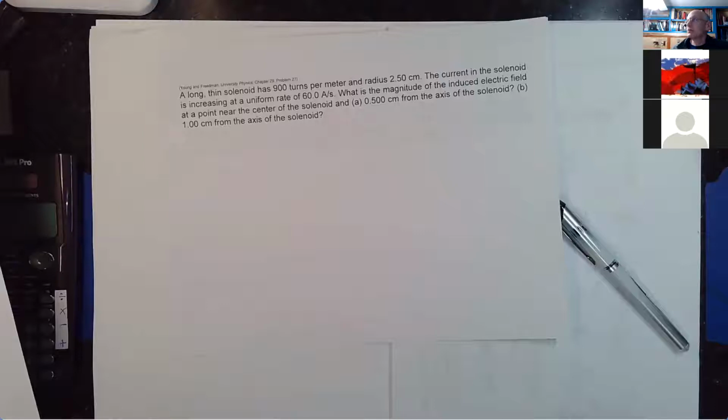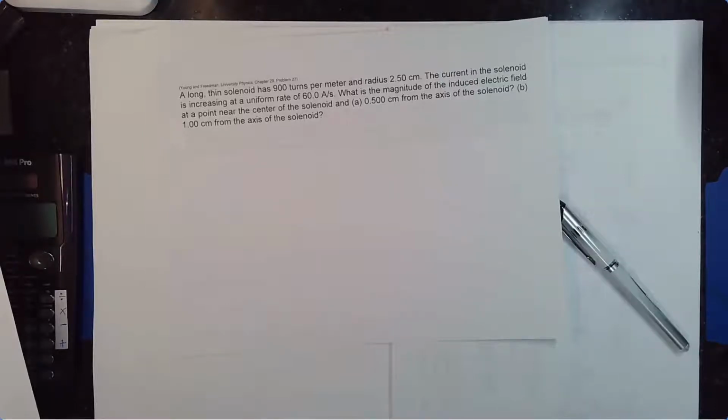Well, let's share the screen here and do some more things. So far we've been looking at changing magnetic flux through some kind of a loop that current can flow through. But it turns out we have that effect happening whether there's a wire there or not. Hopefully that's what we're looking at.